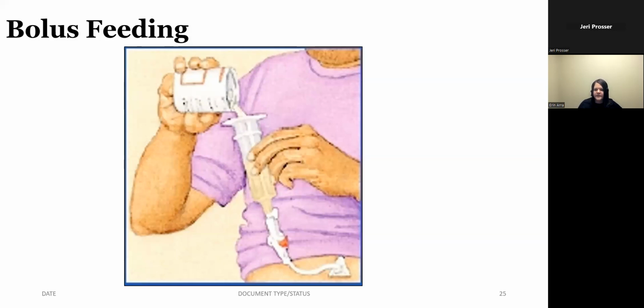This is also an easy way to supplement. It doesn't mean you can't eat when you have a feeding tube or when you're administering a feeding. This could also replace that oral nutrition supplement and just be easier for a patient when they're having difficulty getting enough calories in. But this is, I would say, the most common way.